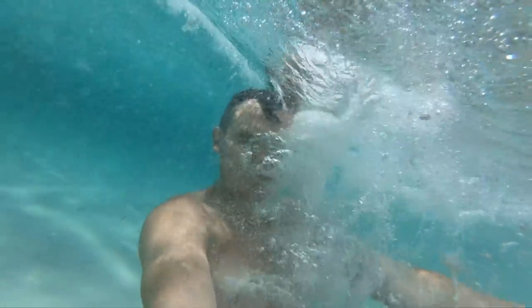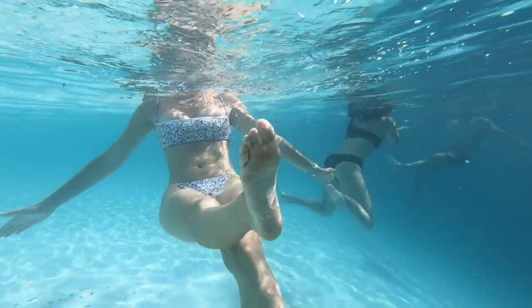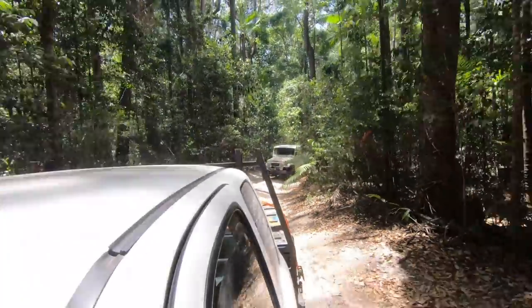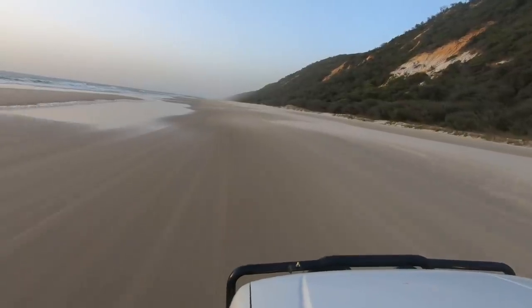But yeah, I mean, obviously you can go underwater with it. You can get really good slow-mo. You can stick it anywhere. You can get creative with it. We've got a mount on our snorkel on the ute. So it's great for those outside shots underwater, you know, it looks great. So we don't use it a heap.